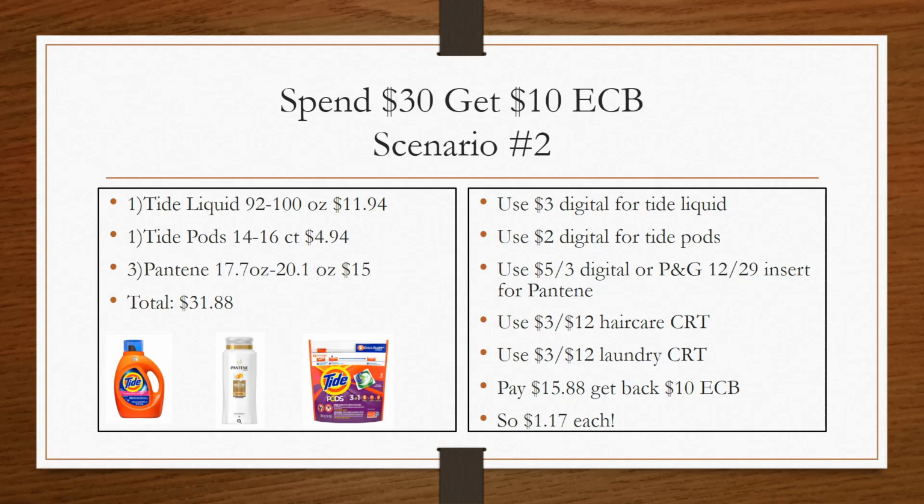You're going to use a $3 digital for the Tide liquid, which is awesome. Currently, we've been having $1, $2 low value coupons, so that is a very good coupon. Make sure you guys clip that to your card. It will be in some P&G inserts. My region does not get those. Again, you can try to purchase them on the coupon marketplace or clip2save.com.